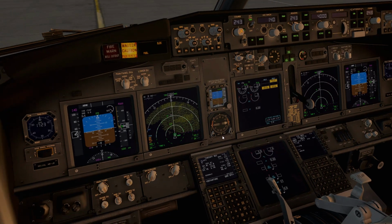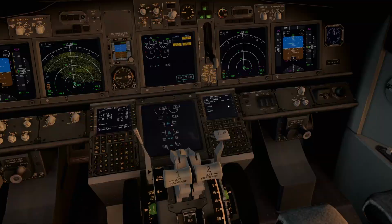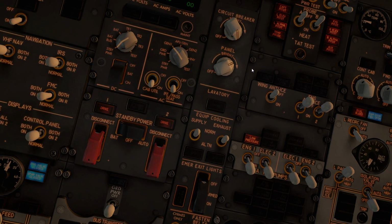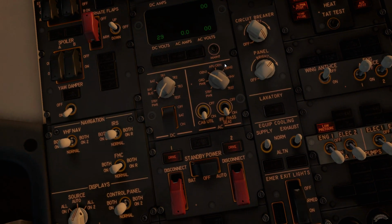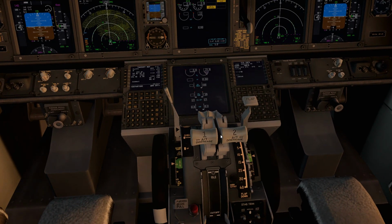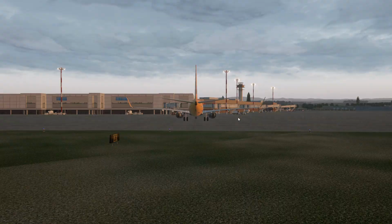I'm slightly concerned about why the fuel and electric lights are on currently. It's supposed to be on. Have I missed something? No. Everything seems to be okay. Waiting for 20... Oh, we've got the 25. Start getting fuel in. You can just hear that start up outside.